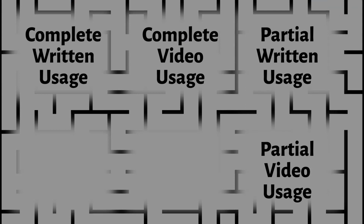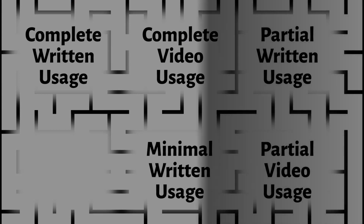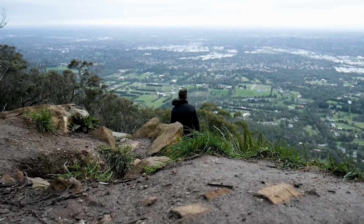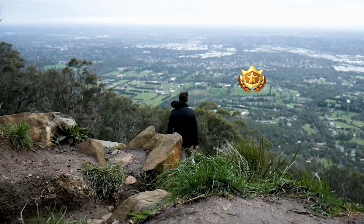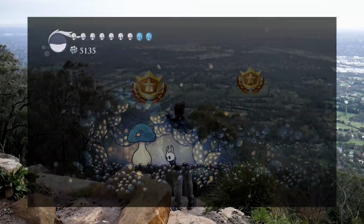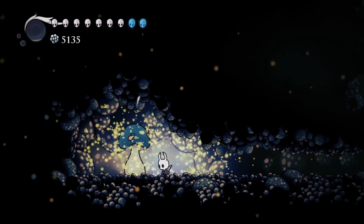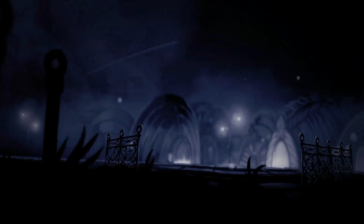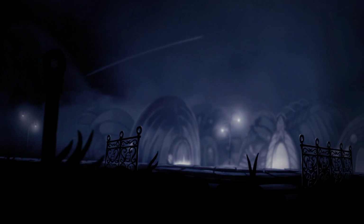The last two uses of walkthroughs are what I call minimal written and minimal video usage. This type is usually done after your first playthrough to get achievements. It can be looking up where certain items are, or figuring out what all the achievements are in the first place. I used minimal usage a while ago getting the Mr. Mushroom achievement in Hollow Knight. I could have read what he's saying and figured it out on my own, but I really just wanted to see a mushroom become a spaceship.